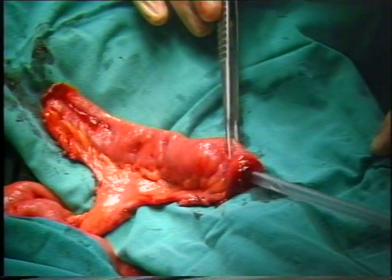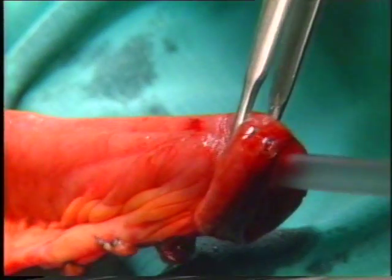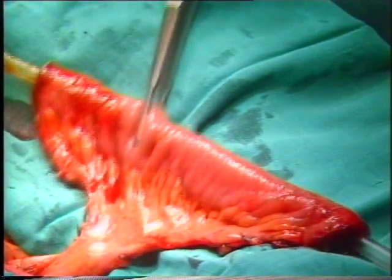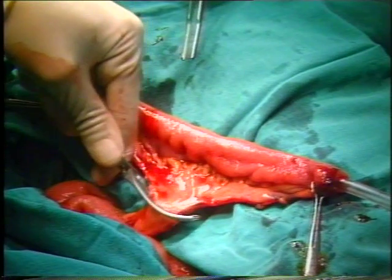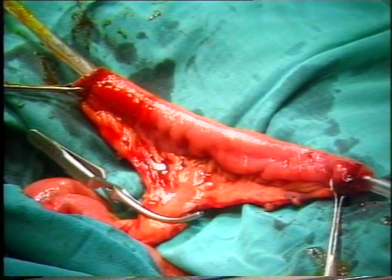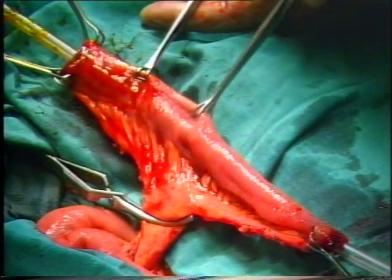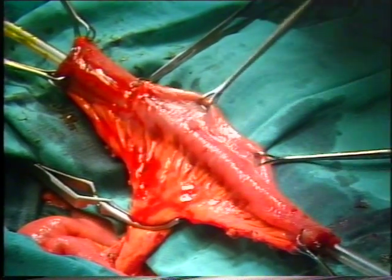The isolated segment is now tailored to reduce its cross-sectional diameter. A long 22 Charrier plastic catheter is threaded into the isolated ileum, the pedicle of which is then controlled by a soft bulldog clamp. A series of Babcock's clamps are applied to mark the part of the wall to be excised. Excision of the excess intestine is carried out using electrocautery.